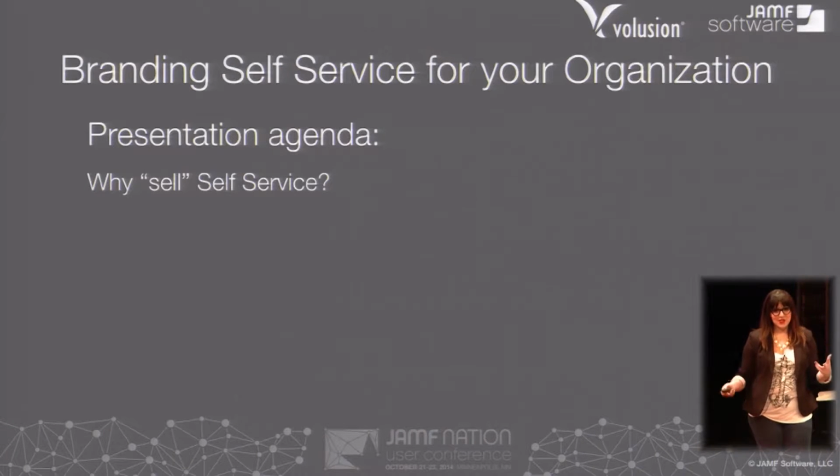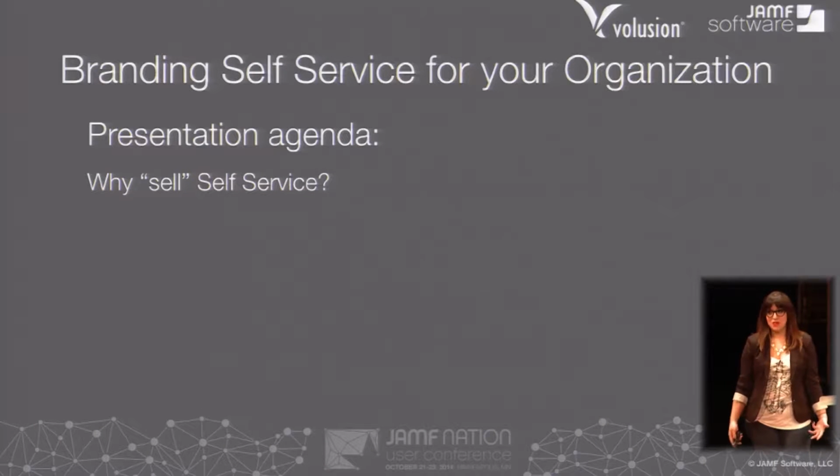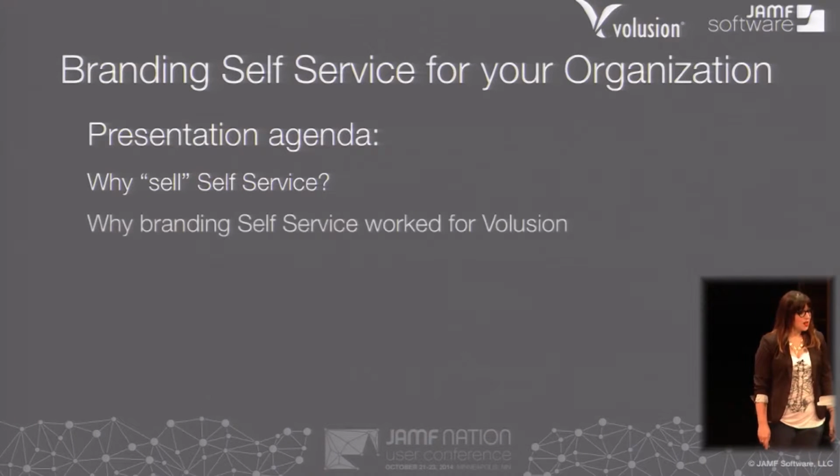So why sell self-service? Why would you want to actually sell self-service to users? Chances are you have some really good ideas about that already, but I'll talk about that a little bit, and why I wanted to sell self-service to my users at Volusion. Why branding self-service worked for my organization.